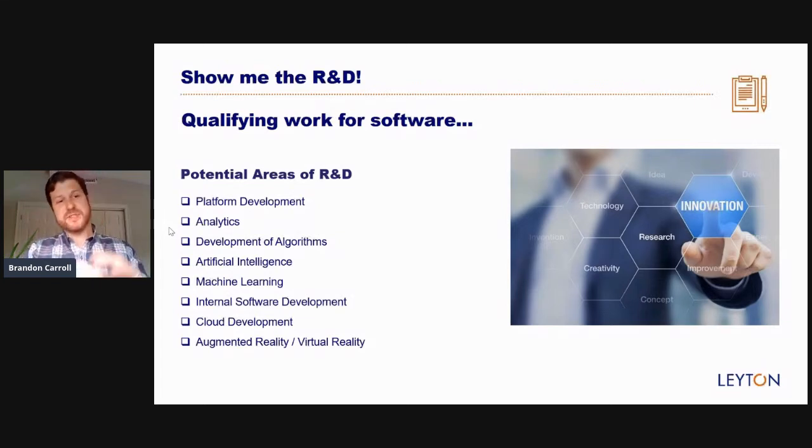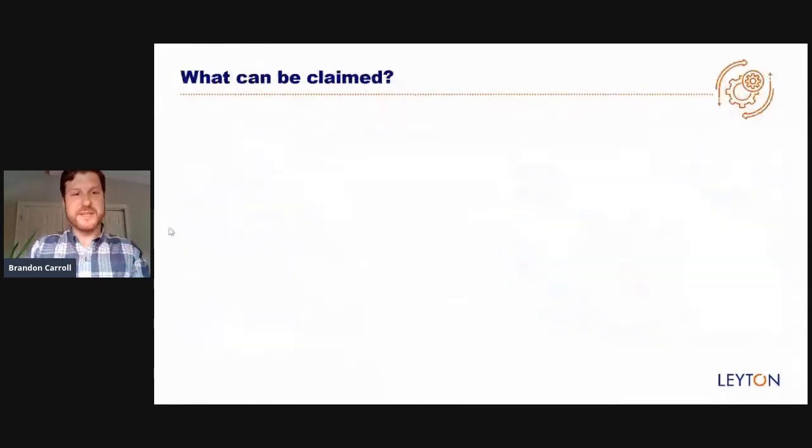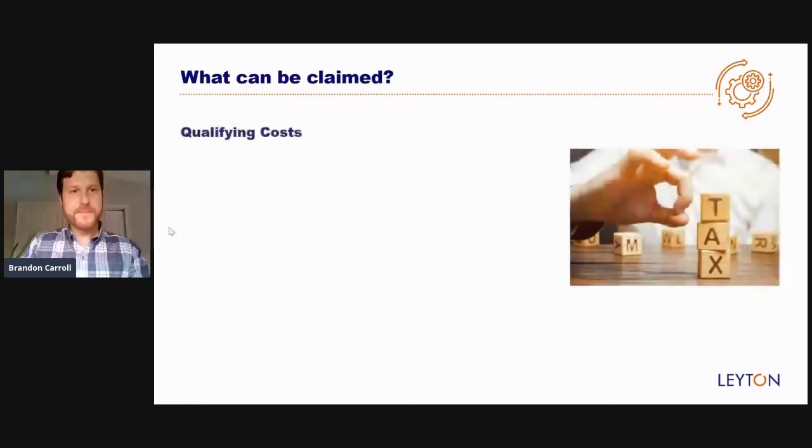This is not all of them. This is just kind of to give you some ideas of things that might qualify within software. So what can be claimed?